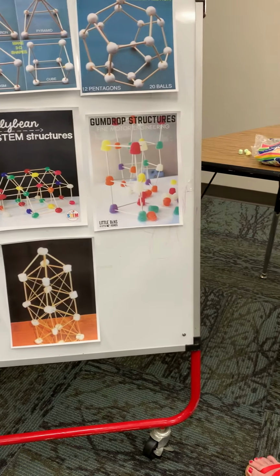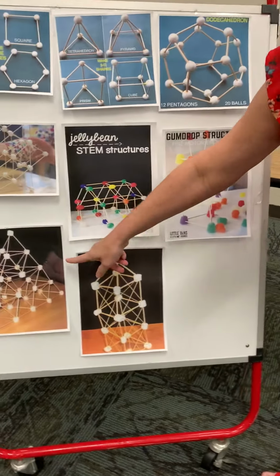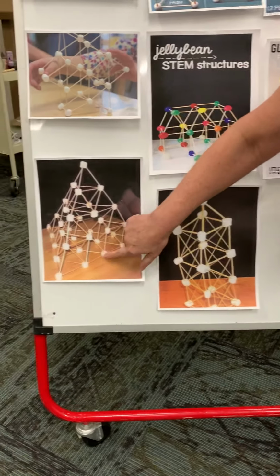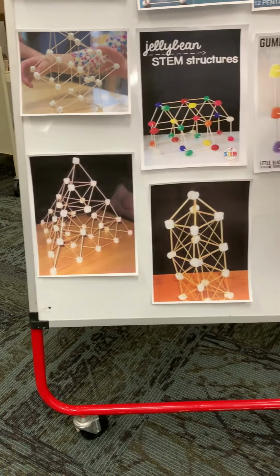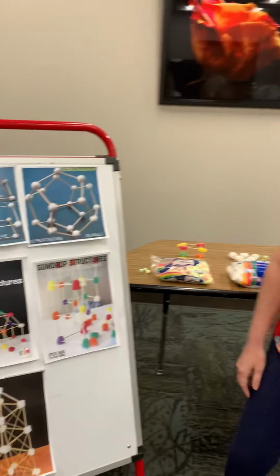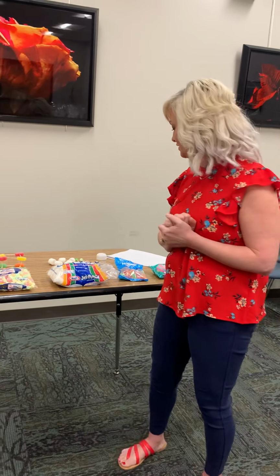Here's one with gumdrops. Here's another one with marshmallows. Again, lots of triangles and squares in there. And here's a tower. So those are just a few examples of what the kids can build at home. This is very cheap for you, and I think the kids will really enjoy it. We did it here at the library and the kids loved it.